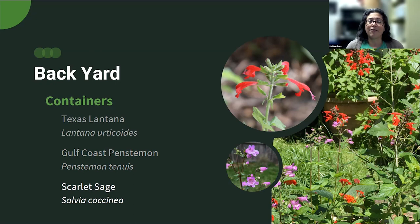And I had a volunteer scarlet sage show up in this planter. It was a pleasant surprise to find it growing there. So I kept it, and it did really well with the other plants. I now have the salvia popping up all over my backyard, which I'm not mad about.